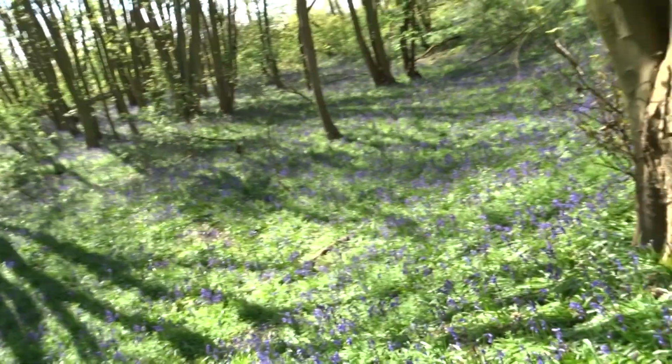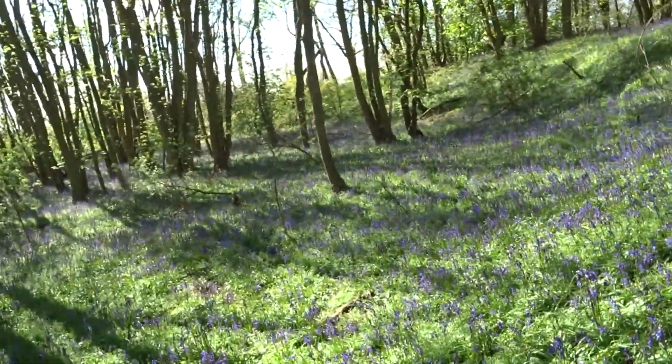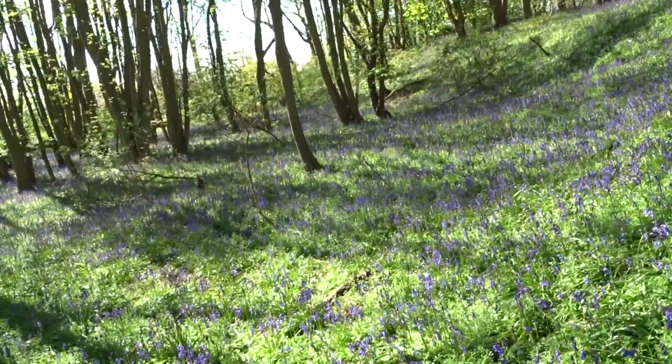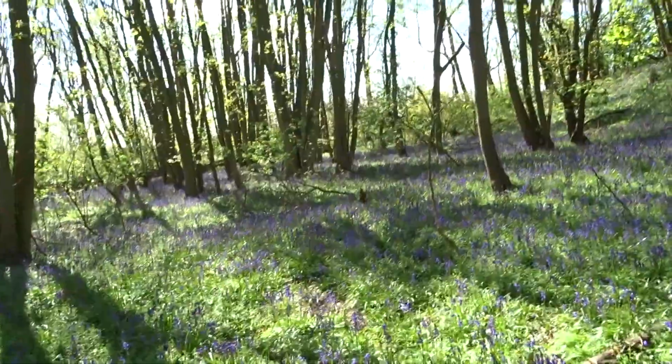I think that was actually the plant life rebelling against me. That wasn't the actual bank. I've walked up steeper and muddier banks than that before.